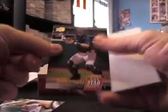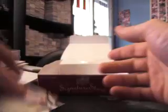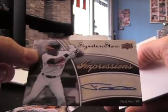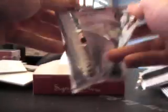Just base. Blake Forsyth, base. Here's an auto of Felix Pae, or PA, Impressions auto, base. And last pack of this box is Asher Wojciechowski. God, that scared me. Empty.